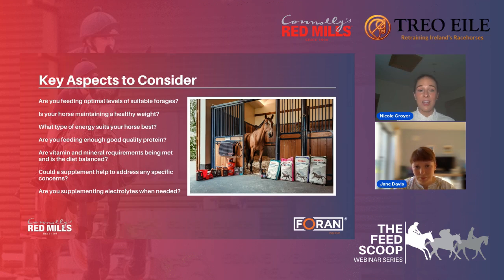So sometimes that can be linked, especially with people that are feeding the correct rations. So it's just a really important area. It's what the horse is all focused around, that hindgut fermenter. So that's where adding in a gut supplement can be really beneficial.